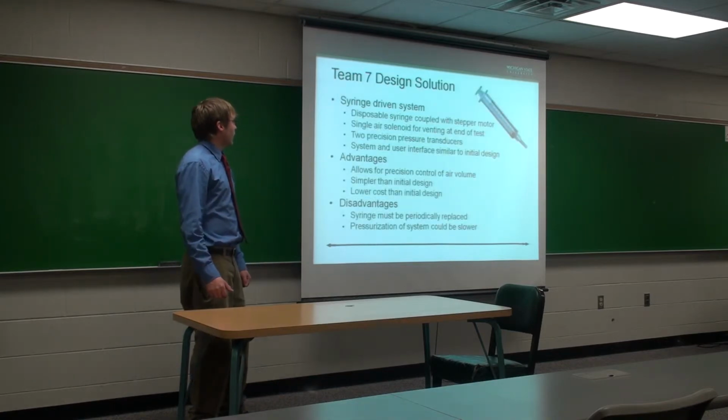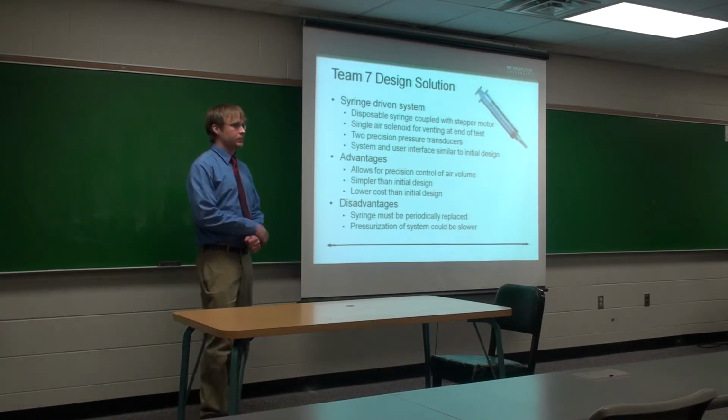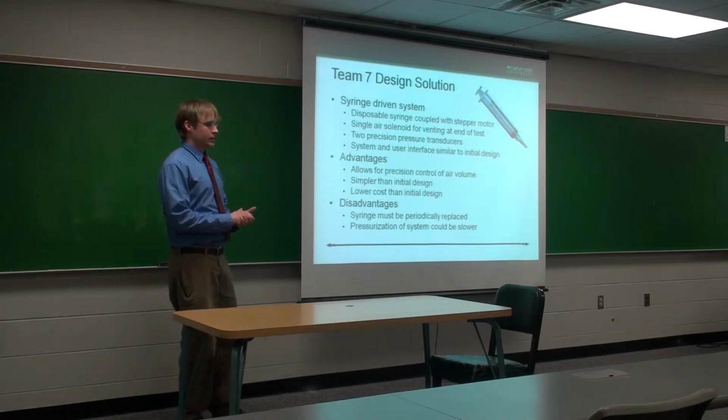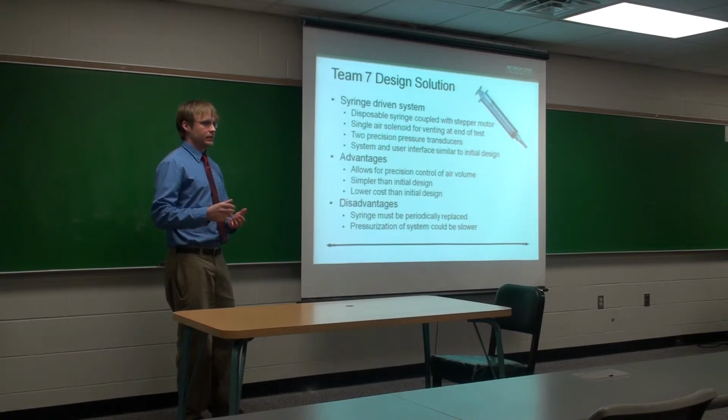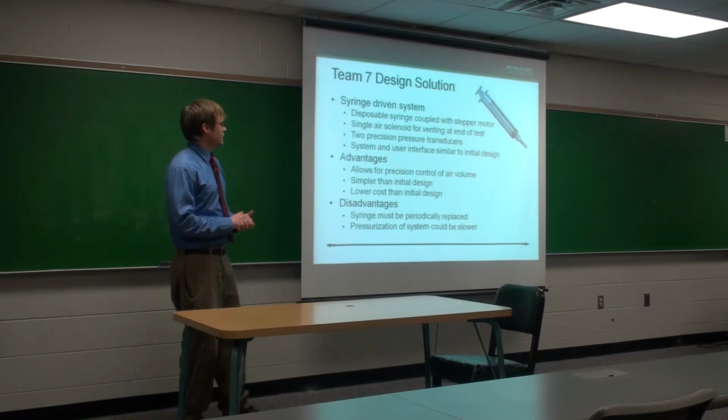So our final design solution is a syringe-driven system, basically using a disposable syringe, much like what they're using for the test in lab right now. This syringe is coupled with a stepper motor. For those of you who don't know what a stepper motor is, basically it's just a DC motor that can be moved in very discrete steps, so we can control its exact position.